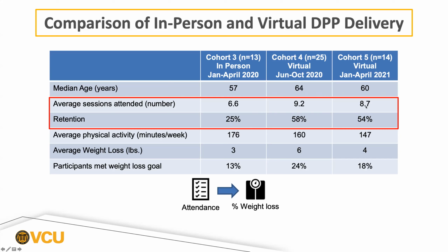So I think this tells us that providing more flexibility and the adaptation of moving to online really helped participants. And so it's really just continuing to listen to them and to meet the needs and meet them where they are.